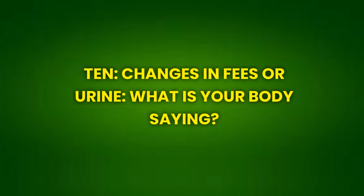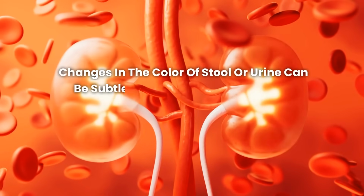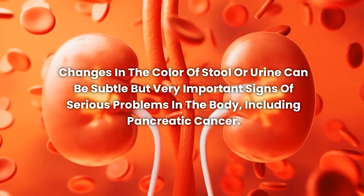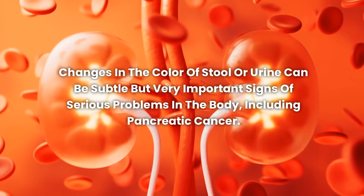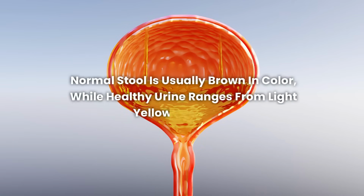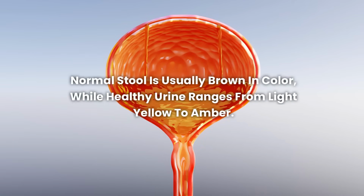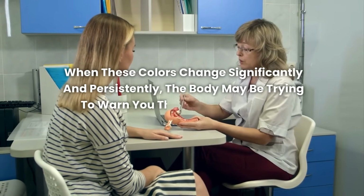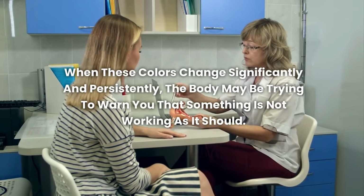10. Changes in feces or urine. What is your body saying? Changes in the color of stool or urine can be subtle but very important signs of serious problems in the body, including pancreatic cancer. Normal stool is usually brown in color, while healthy urine ranges from light yellow to amber. When these colors change significantly and persistently, the body may be trying to warn you that something is not working as it should.